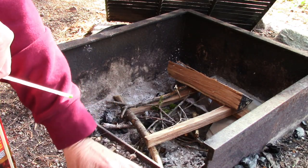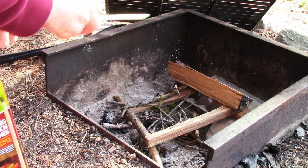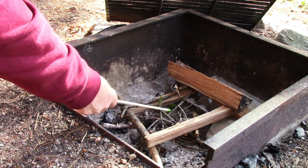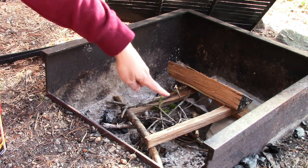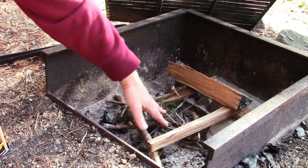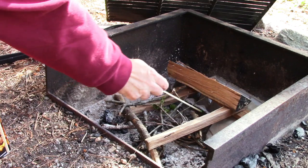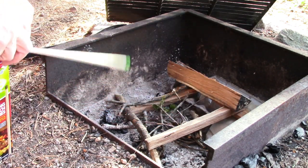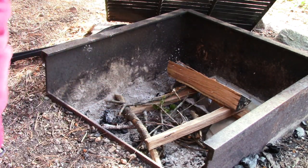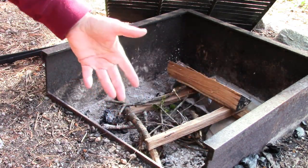My Girl Scout daughter, love you Julia, you're amazing, has taught me a much better way. You build a little house. So usually we lay a first layer. She puts her tiny twigs in like a beautiful little floor. I just kind of put mine there. And she does not use, I have in here an egg carton and a little piece of paper. She goes all natural and uses dried pine needles or paper, whatever, like leaves.